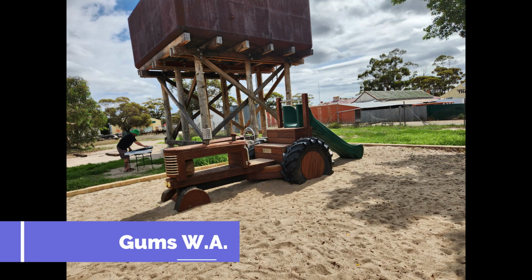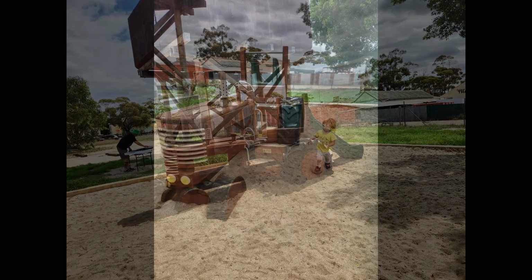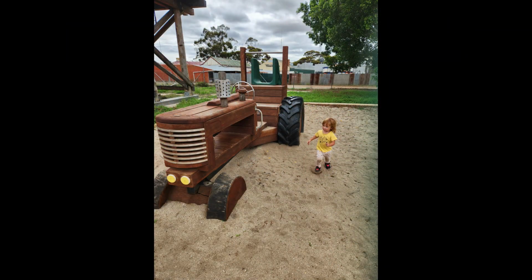Then another little stop at Salmon Gums on our way down to Grass Patch. Little playground. Harper got a little play. Not much there. Little caravan park, but yeah. And then on to Grass Patch.